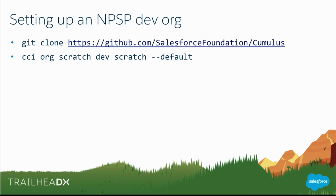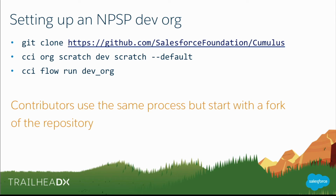So Cumulus CI comes with 4 org configurations out of the box: dev, feature, beta, and release that your project can customize. So you just specify the configuration you want, and then scratch here is the name of the org. So we want to refer to this org as our scratch org. The --default is setting it as the default. So when we run a flow, the devorg flow that we just looked at earlier, it's running against this org by default. So this is the same flow also that contributors to the NPSP can use. So that's all you have to do to set up a devorg.